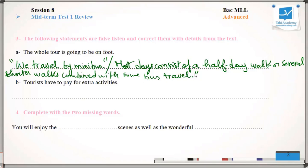What about the second? You can't just mention just by bus. You need a complete sentence, okay? The second one, tourists have to pay for extra activities. It's all included in the price. What's the justification? What's the detail from the text showing that? Accommodation, most meals, transport are included, yes, but you didn't mention the extra activities there. Extra activities are included in our tour price. That's it. Yes.